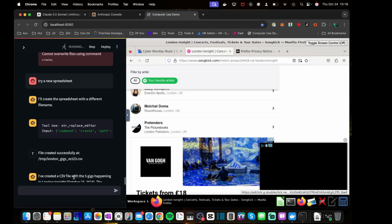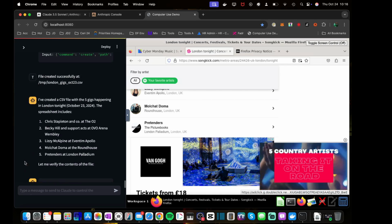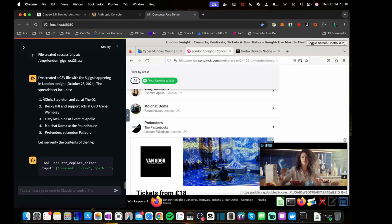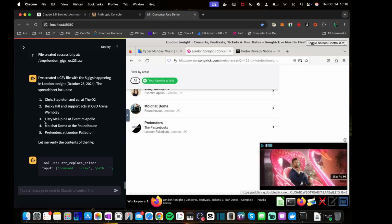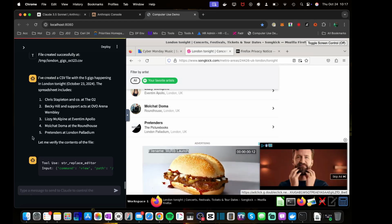Okay, so it's created the file. It's created the CSV with 5 gigs happening. So we've got Chris Stapleton at the O2. We've got Becky Hill in Wembley. We've got Lizzie, Molcat, and the Pretenders at the Palladium. Well, that's pretty cool, isn't it?